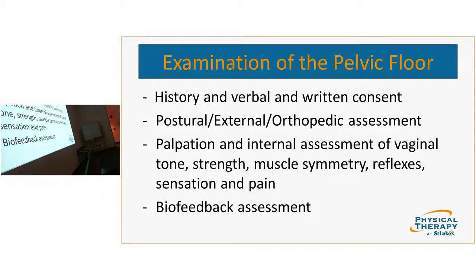We need to talk about their OB/GYN history. We need to talk about, of course, what their current symptoms are. We need to talk about the bladder, how they're hydrating, their diet, their bowels, their activity level, what they do for work. So there's a lot to go over in an evaluation as far as the history taking.